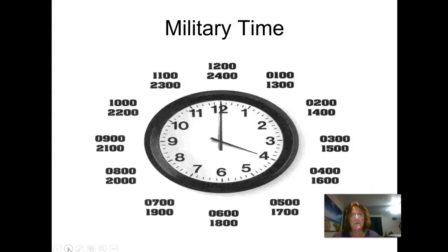Military time is always going to be used in the healthcare setting. It decreases a lot of issues with potential confusion. So your military time works off of a 24-hour clock, and the clock starts at 0001 and it ends at 2400. So 15 minutes after midnight is going to be 0015.